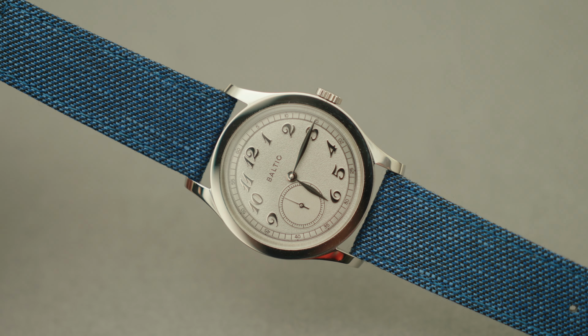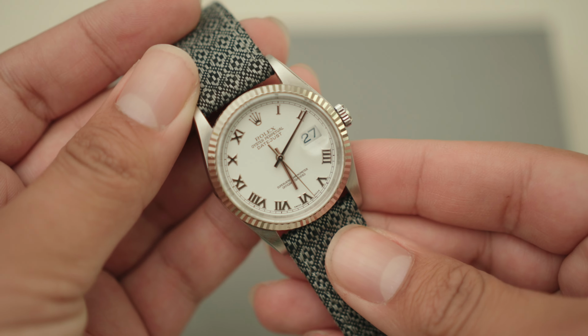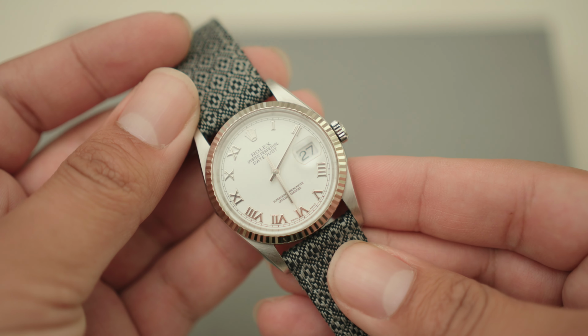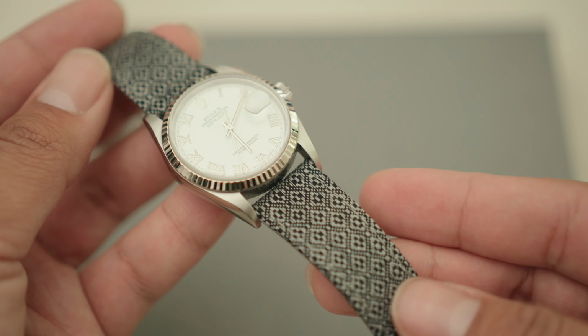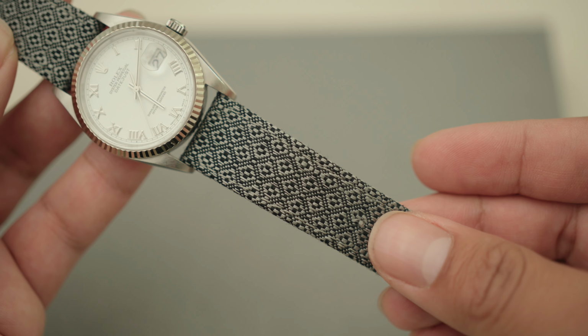So overall, these are just amazing leather straps that have a woven threading on the top. And by leather, I mean the backing is leather. That's just the support structure of this strap. But man, I gotta tell you, I gotta put it on more watches because these straps just make everything look so much better.